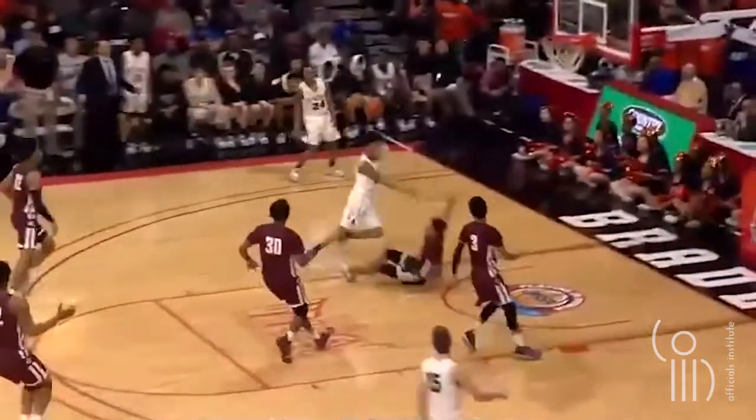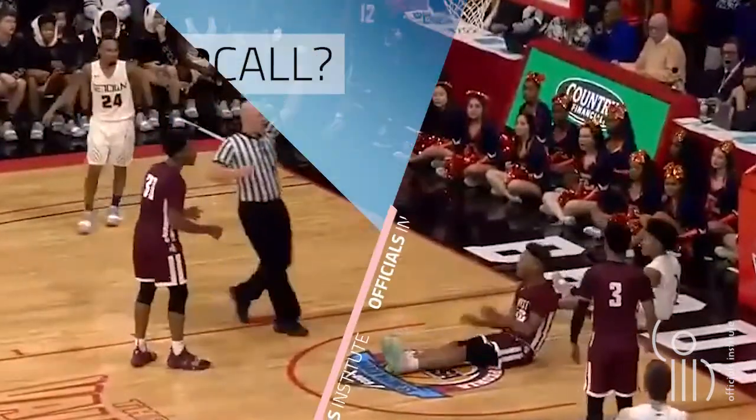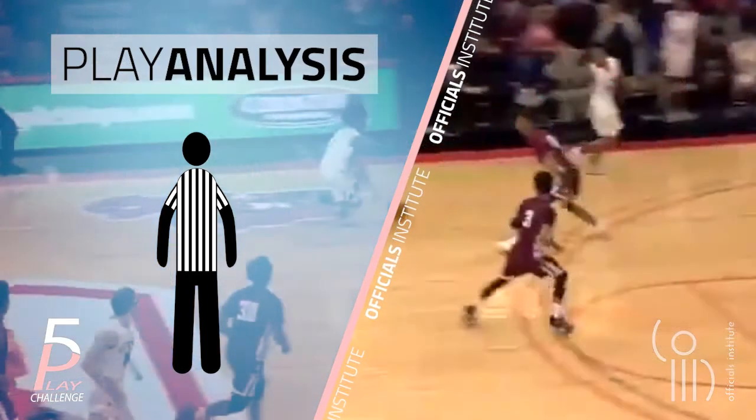Great pass, great catch, great dunk. Hold it, out of control the other way. How's it gonna go? It's a blocking call. Did you see a block that time? Let's analyze the play.